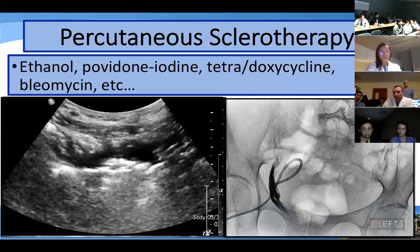Weeks later, this is what it looked like when we injected it to do a drain check. See that the cavity is essentially collapsed. Midline bladder is back into midline. And very effective in that particular case.